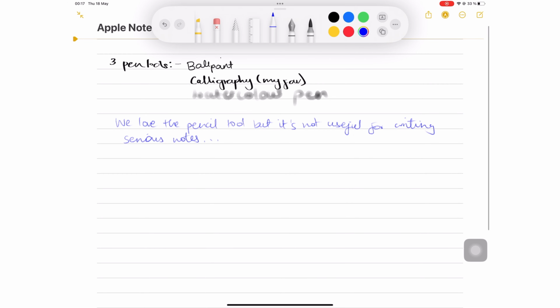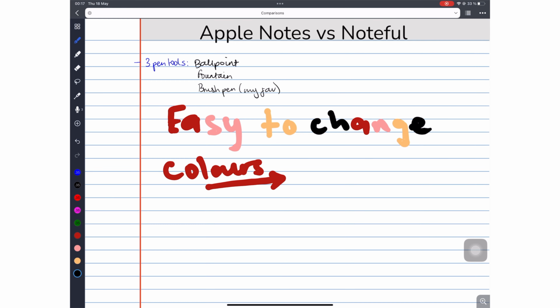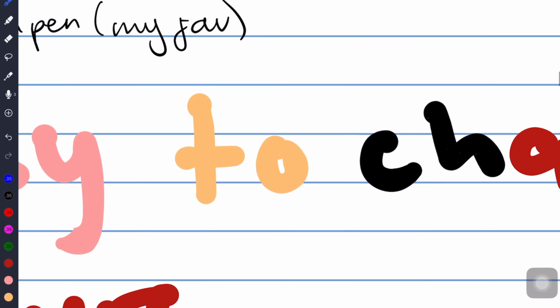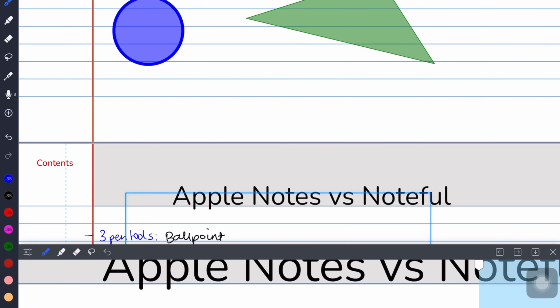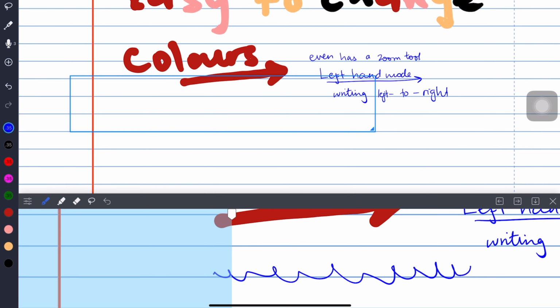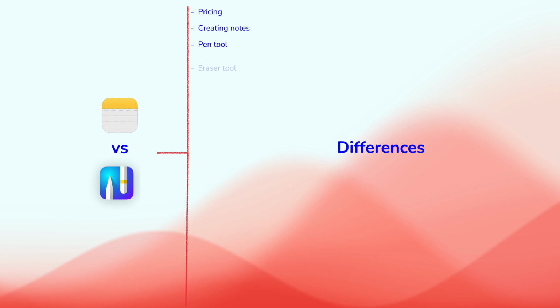You can't zoom in on your pages in Apple Notes. It can be frustrating when you want to fine-tune a diagram or add some comments to your notes, which I tend to do a lot. Noteful has one of the most impressive zoom ranges we have seen in a note-taking app. And the app also has a zoom tool that supports left-handed and right-to-left writing. It also has the most customizable zoom tool we have seen.